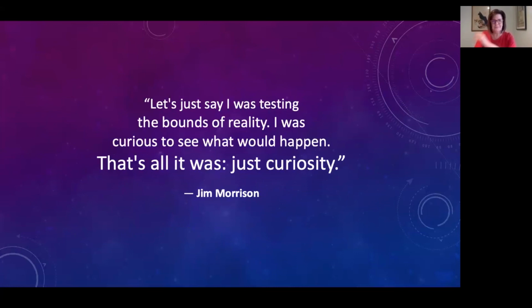Who can pass up a quote by Jim Morrison? So after all that science, right? We got to really get grounded now, and think about Jim Morrison, from the Doors, lead musician of the Doors. And I love this quote by him.